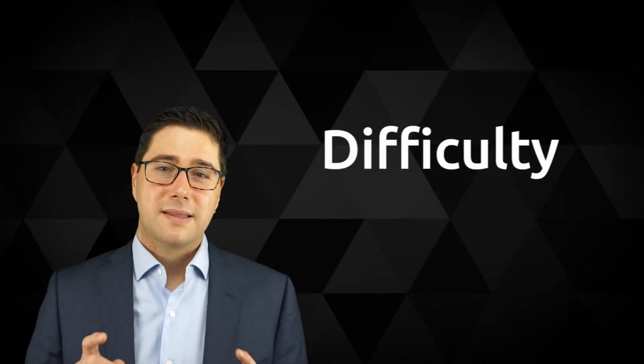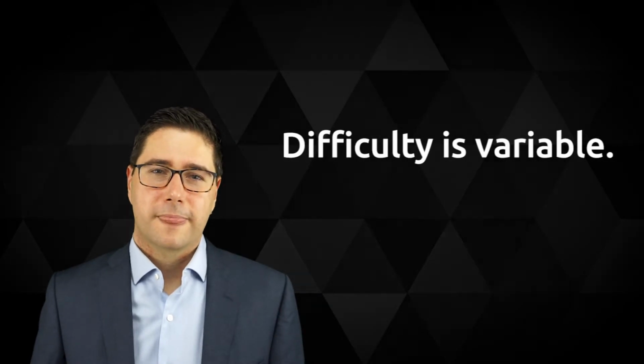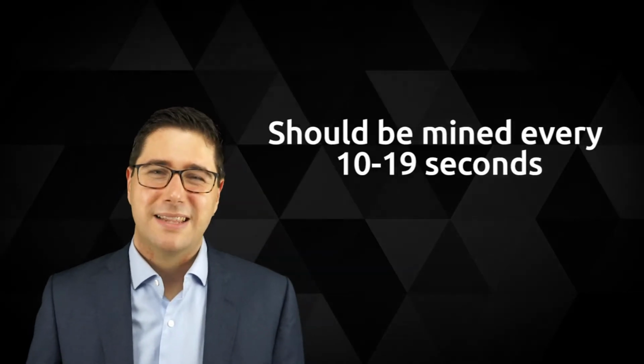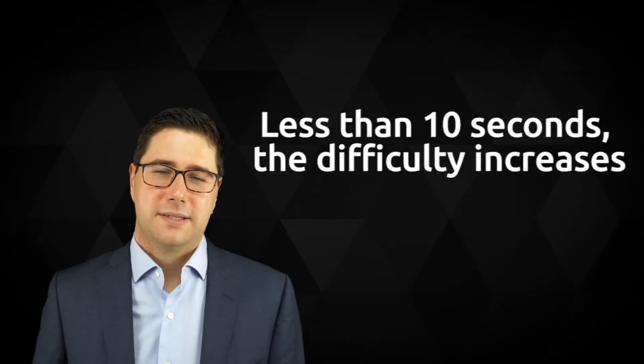The block has several properties if you're looking at a typical block explorer. There is the difficulty, for example. The difficulty determines how difficult it is to solve that mathematical riddle in order to mine a block. And the difficulty is variable. A block in Ethereum should be mined every 10 to 19 seconds. If it takes less than 10 seconds, the difficulty increases. If it takes more than 19 seconds, the difficulty decreases. So the next block will be either easier or harder to mine.